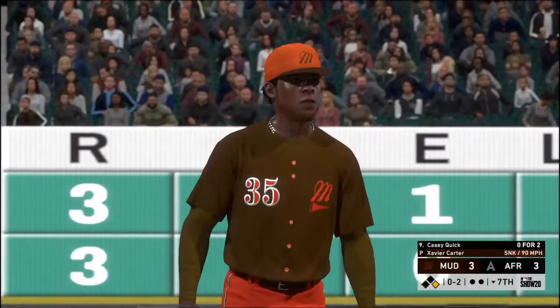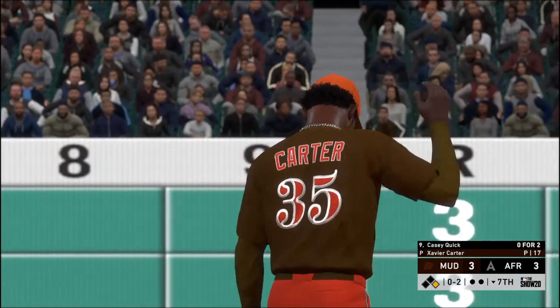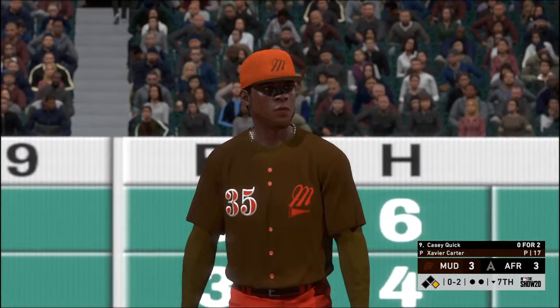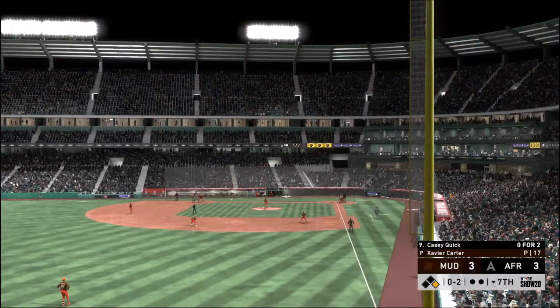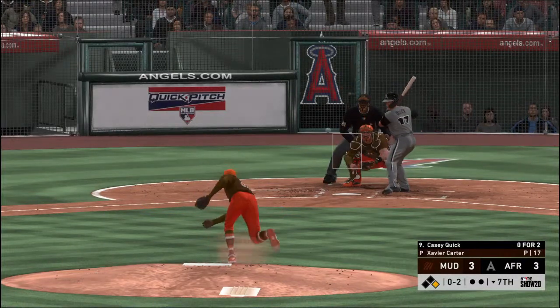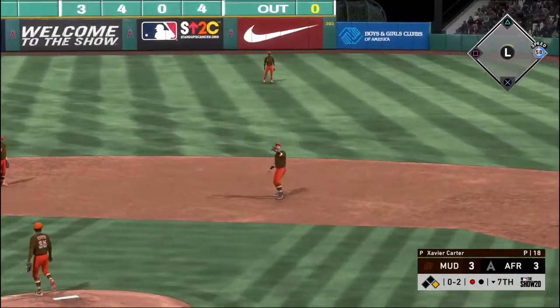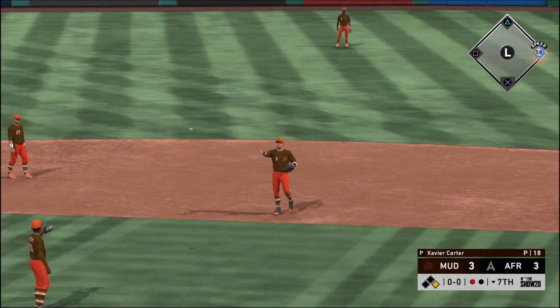A swinging strike, and now it's 0-2. Go-ahead runs aboard here at first with nobody out. Well, he goes up to get this one as he pops it up over toward the right side of the infield. McKay is there, and he's got it for the first out.